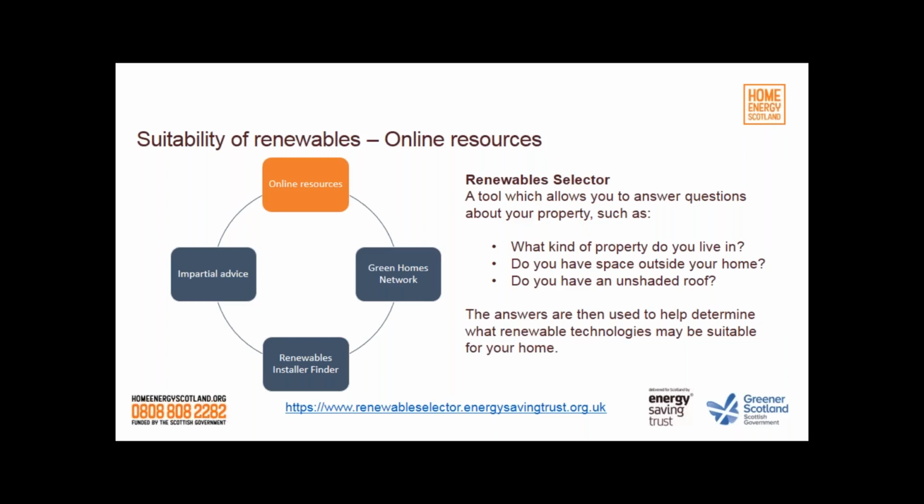It then asks some questions that are more specific to determining the feasibility of different renewable technologies, such as is there space for a biomass boiler and wood storage? Is there an unshaded roof? So it asks questions along these lines. The answers are then used to generate a report which highlights the suitable technologies, outlines important information, and then links to useful resources.